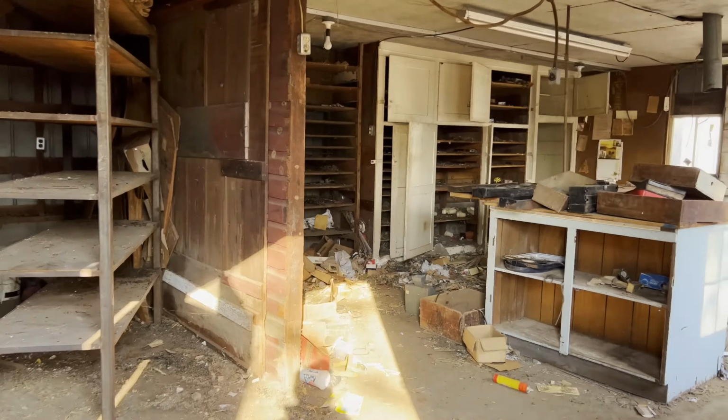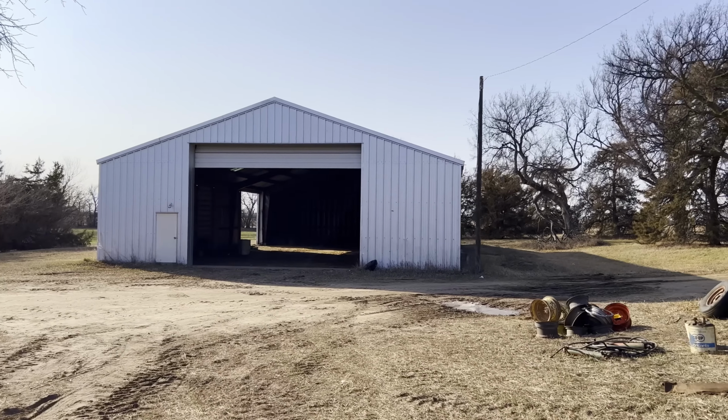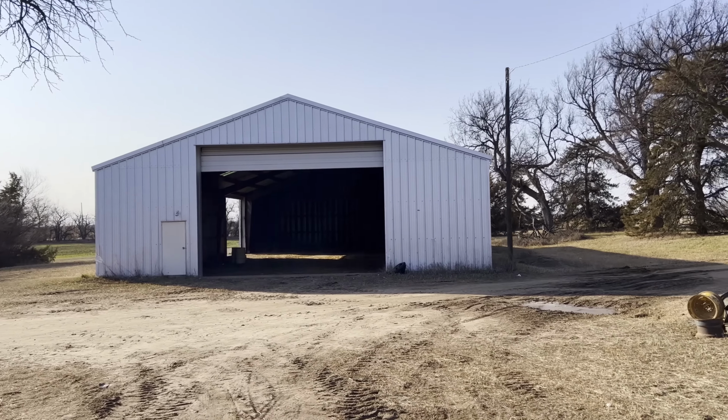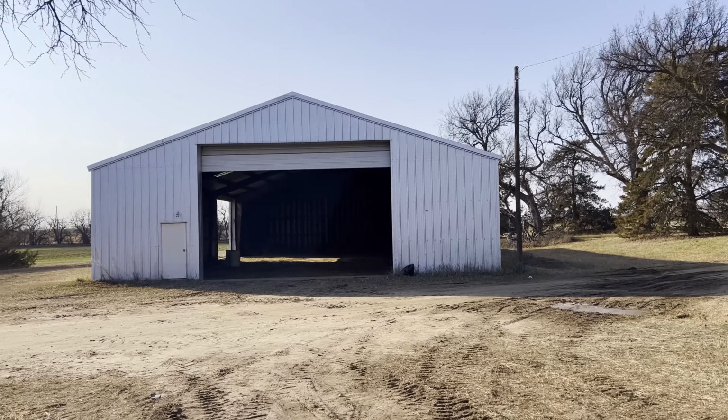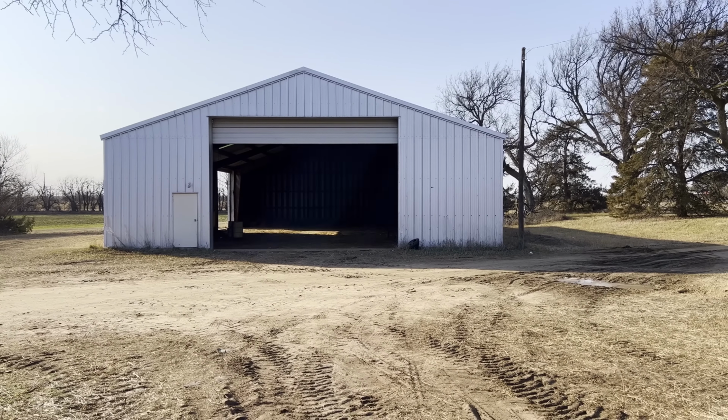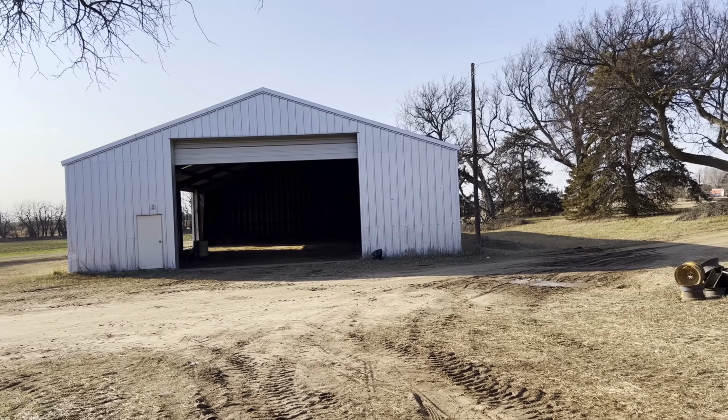And then there's another big building over here. This one here, the doors are kind of wonky on it. Needs a lot of work, but still, it's a really nice building. I would love to have a building about that size out at my place. That's about the perfect size for what I need. The workshop behind me is a little bit too small, and then the big building out back is a little bit too big. But that would be about perfect.